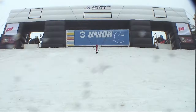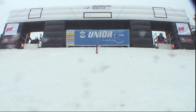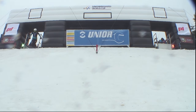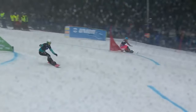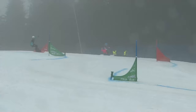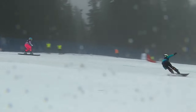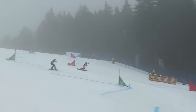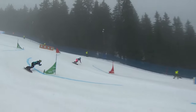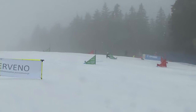There we go, we're ready for heat number six. Selina Jörg on blue, Katya Mashkova on red. Half a second is what the Russian has to claw back. Sometimes it's demoralizing when you see your opponent get that head start, but some athletes like chasing, they like closing that gap down. It can fire them up more, it can motivate them to take that little bit extra risk. And the Russian certainly has closed the gap slightly.